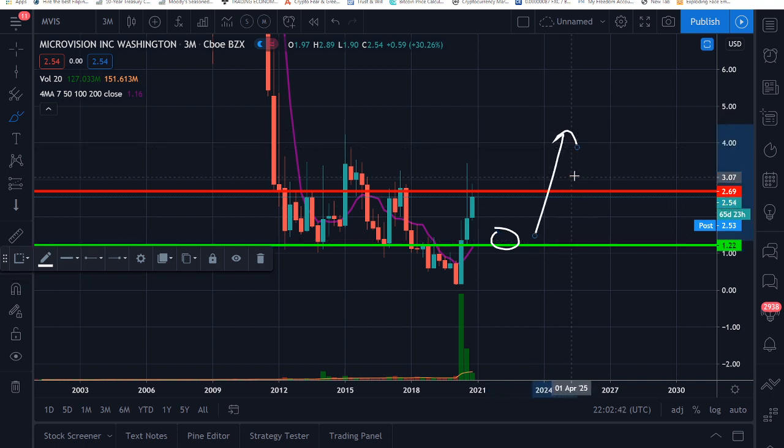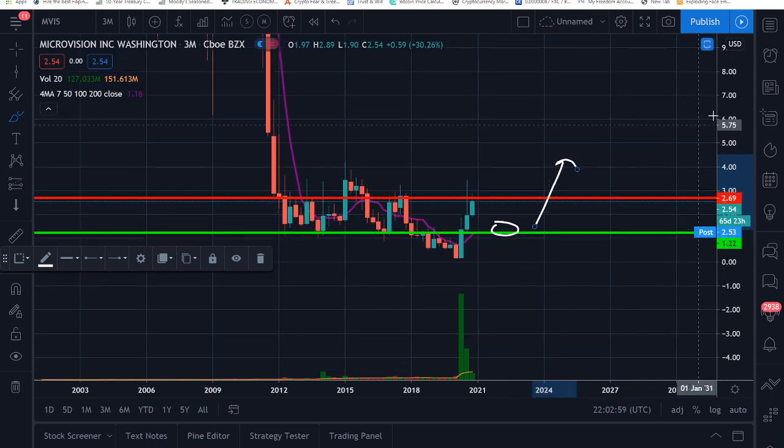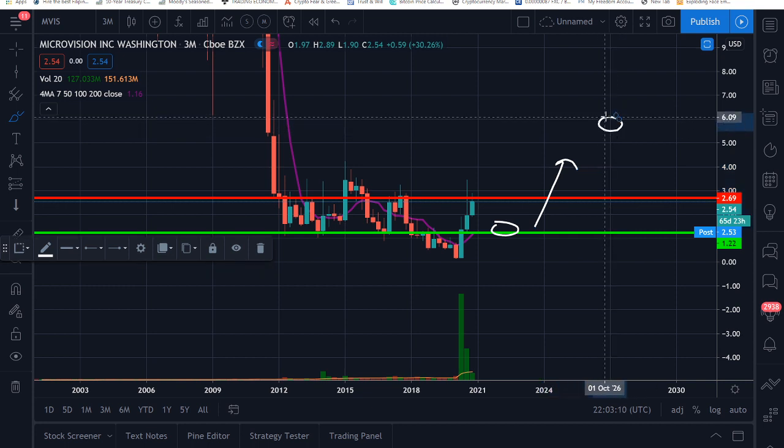To continue the trend up, it has to break above and stay above 2.69. For the bullish case in terms of the price already breaking out, a low that needs to be protected is $1.22. And the highest that I can see this instrument getting from a conservative standpoint, if it breaks above 2.69, I can see it relatively easily reaching $6 up here at this level.